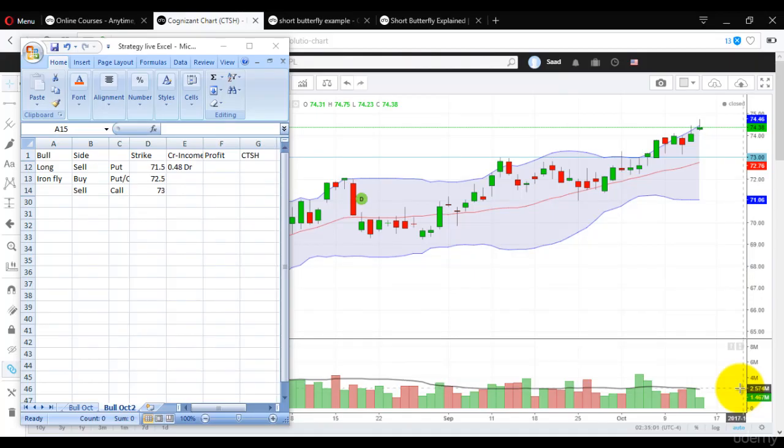Hi guys, today is Friday end and our trade in Cognizant Tech Solution, that is symbol CTSH, has expired. Now if you remember, we traded 4 parts of this option strategy, that is selling 10 puts, buying 10 puts and calls, and then selling 10 calls. Our prices were 71.50, 72.50 and 73. Now why did we choose these prices? In the first lecture you saw that we chose them because we wanted the debit to be reduced to the lowest level, and therefore our debit was 48 cents.